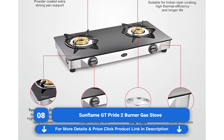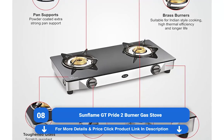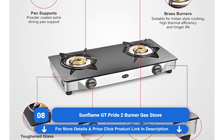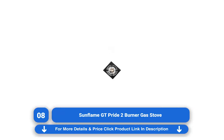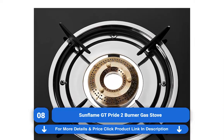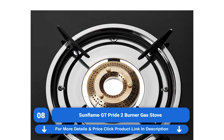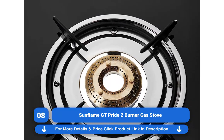Sunflame has now started manufacturing gas stoves to gel with the modern kitchen environment. This two-burner black gas stove is as good a gas stove as you can get in the market. The toughened glass cooktop is heat-resistant, scratch-proof, and therefore, highly durable. The pan supports are high-temperature resistant with a special coating that does not allow chipping off.